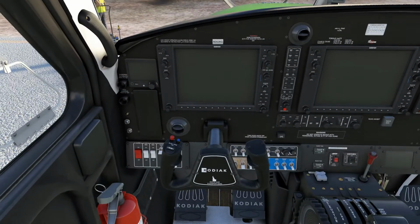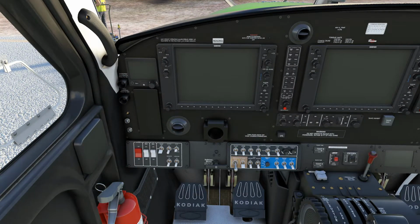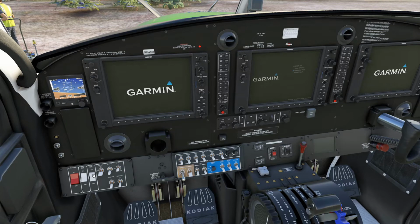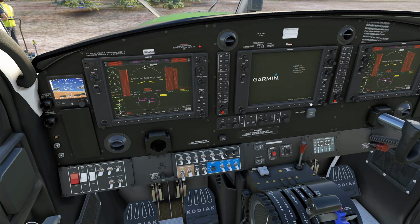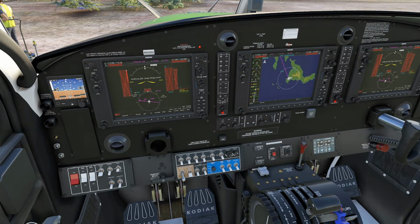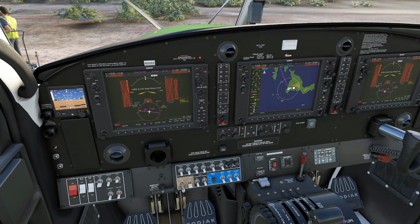All right, let's get this thing powered up, eh? Get the master switch on. Get some avionics happening. The G1000 NXi, as I said, folks. I think we went with a direct route to Dunk. Yeah, we might deviate off the magenta as we go up, but otherwise the flight plan is to go direct, 55 nautical miles.